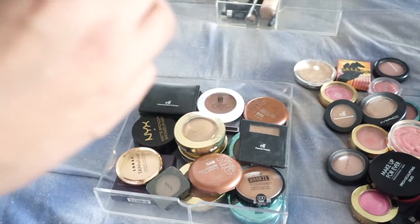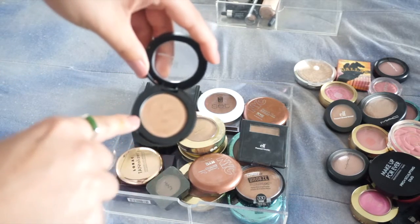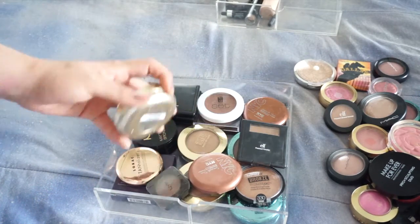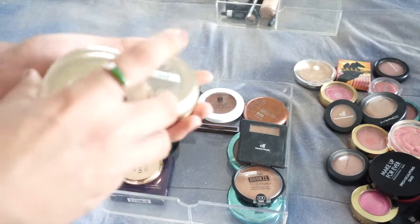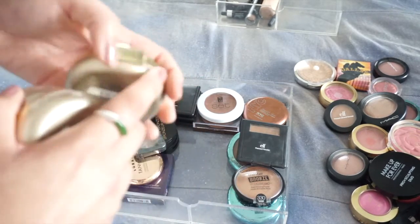And let's see, here's another one. This is in Beach Bronze. I think I'm going to get rid of this one. I'm not the biggest fan of this one at all, so yeah, we're going to get rid of that one. Here is a Milani Baked Bronzer. I believe I have, yes, I do. So I have multiples of them because they were limited edition, and I really do like it.